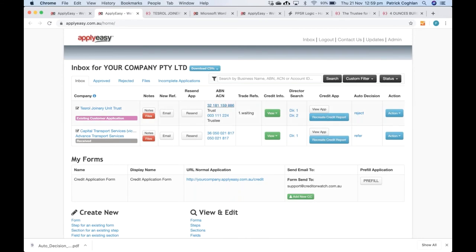You can send the application to the applicant again if they haven't filled it out correctly. Links through to Creditor Watch. We can see here that we've sent one trade reference out for this particular entity and we're still waiting on a response.